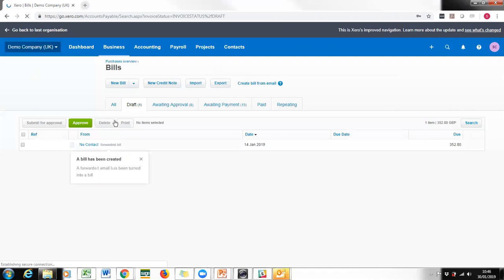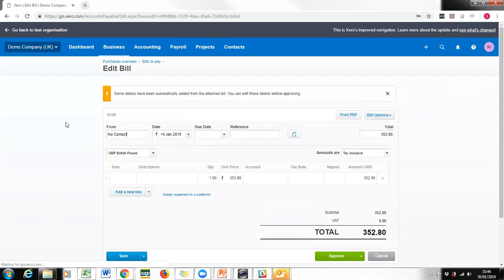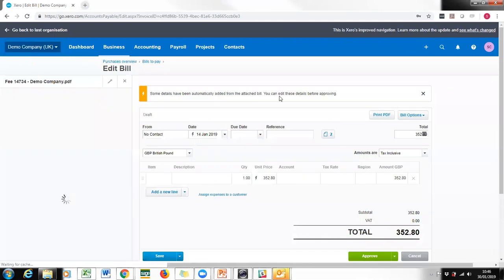So there's a draft bill come through. So if I click on that, some details were automatically entered from the PDF of the invoice that I attached in that email.